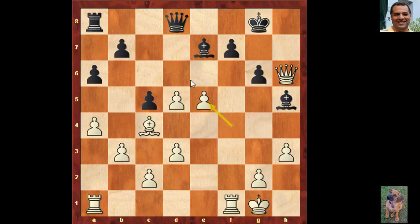So Magnus has just played rook takes e5, f takes. Sorry, f takes wasn't played. Sorry, pardon me. But why wasn't f takes played?